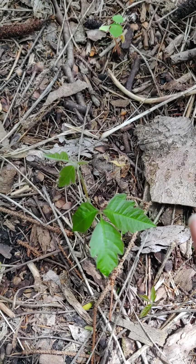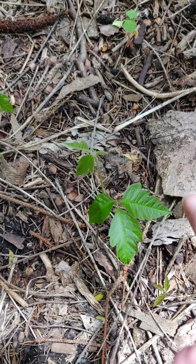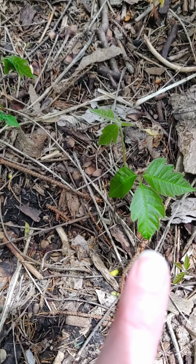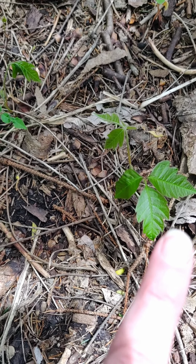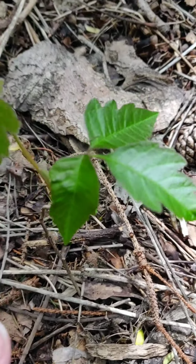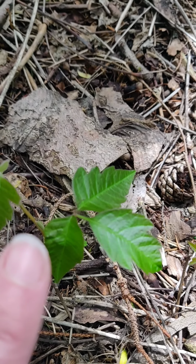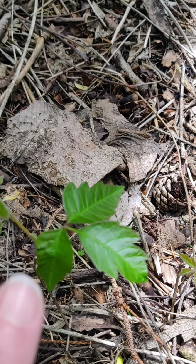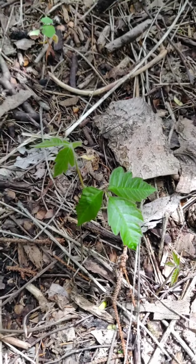This leaf right here on the right has waves on its leaves on the right. This leaf in the middle has wave shapes around the whole thing. And this leaf on the left has only wave shapes on the left. So leaves of three, let them be!